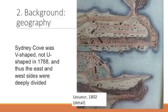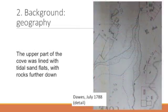So the settlement on the east side, which is here, and the west side on the other side is deeply divided. The west side is the convicts and Marines, the east side is the gentleman's quarter. It's also important, and we'll come back to this, here's a Dawes drawing from July 1788. Again, you'll see that V shape, but notice the dotted sections, that's sand flats and mud flats. So up the top of the cove, there are sand flats, and further down are rocks.